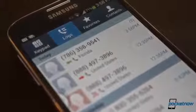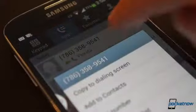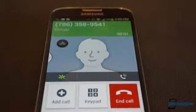A quick note while we're talking phone calls. Samsung has retained its reject list functionality, which is a lifesaver if you're constantly getting harangued by spam calls. Like this one. This is a spam number. It and others like it make your life harder. Add them to your reject list.